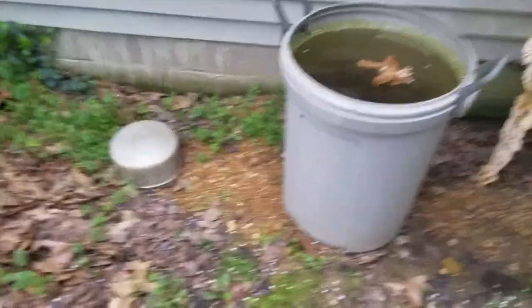Shoot. The bigger ones are going to be the ones that are really going to grow, able to eat more. And I'm thinking about putting the bigger ones in that bucket, but I'm not sure.